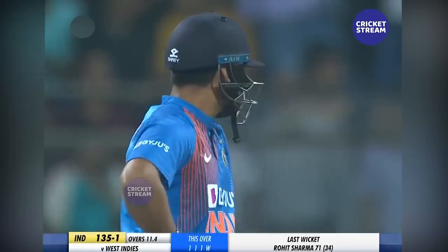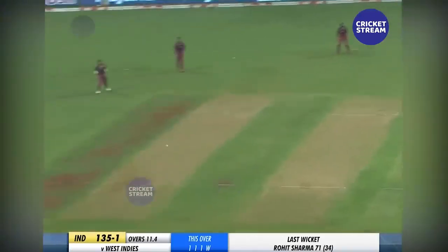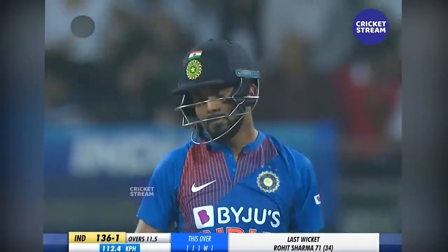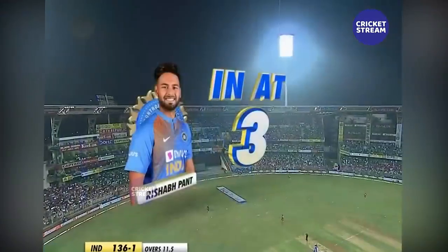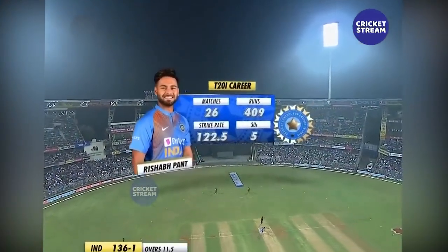Rishabh Pant has come in at number 3, not the world's best. Kesrick Williams. Right. Now the plan for Rishabh Pant is very clear. Just go for it. He's come in ahead of the best batsman in the world in white ball cricket, and he's come in with a clear mandate. Just go for it. It's a big call for a player under pressure. And he's got to be positive, not worry about his recent performances. Rishabh Pant look to be positive.